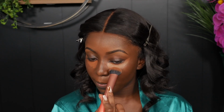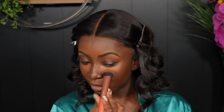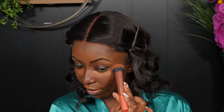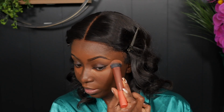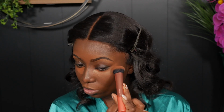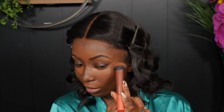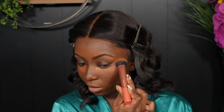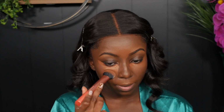Alright, so now we have the eyes left. And we're going to start blending it. I like to start at the bottom of where I last left at. I want to start at the bottom first, just so that I don't drag it any lower than what it needs to be. And I kind of lock that highlight into place. And I'm going to do the same for the other side.